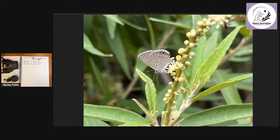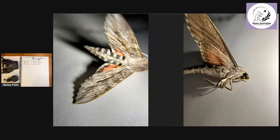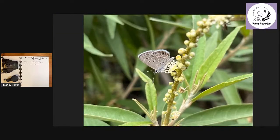So the first thing that I want to do as a warm-up is blind contour. So get your drawing stuff ready, and we're going to do a blind contour with this first butterfly. So if you haven't seen blind contour before, the idea is that you look at your subject matter and you don't look at your drawing, and that often forces you to guess about where you are on the page.